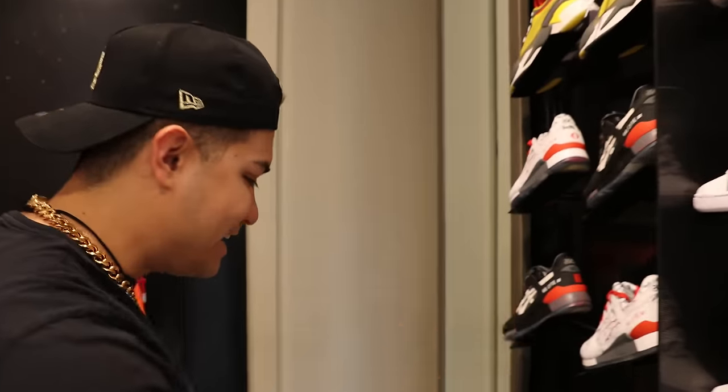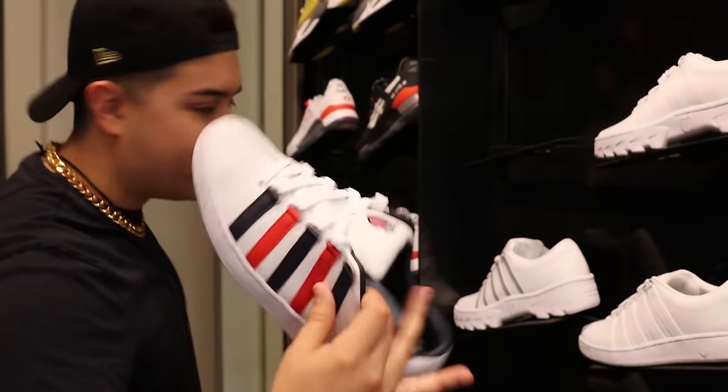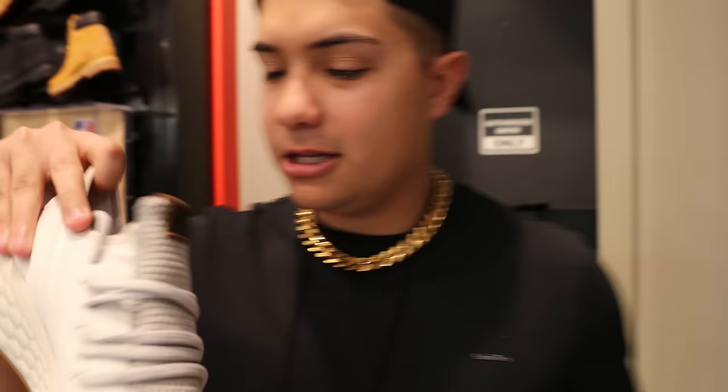K-Swiss and ASICS and New Balance. I'm not a huge fan of these shoes, but obviously I told you I was gonna buy every single pair of sneakers. So we're gonna get our K-Swisses, okay? We got the K-Swiss. We're gonna get the Gel Lyte 3s right here. Bam, welcome to the dojo, Gel Lyte 3s. And we're gonna get our New Balances. These almost look like Adidas. These are pretty fresh. Let's get these, man.